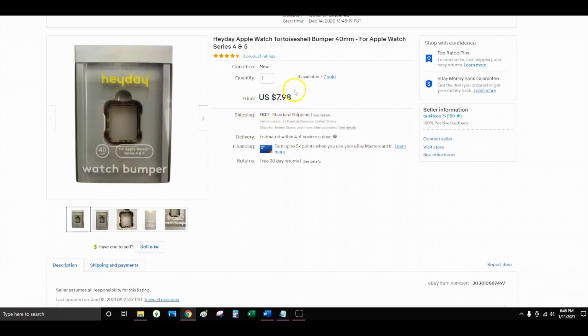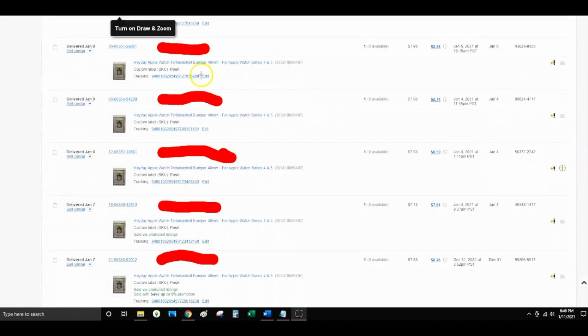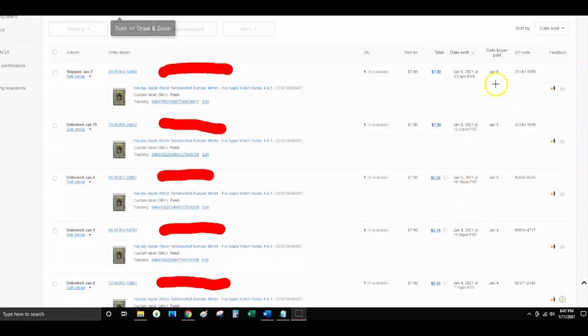Let me show you. Basically, I've sold 7 of them right here. I don't have to look it up. It shows right here that I've sold all 7. I have 0 available. Ignore my weird scribbles here. I cannot draw a straight line for the life of me. But the first one that sold was on December 31st. And then the next one, January 4th, 4th, 4th, 5th. Another one on the 5th, and one on the 6th. And as you can tell, I took a best offer on some of them, but a lot of them paid the full price.